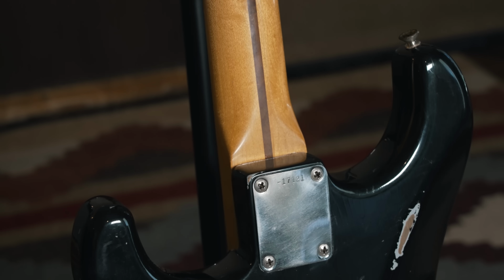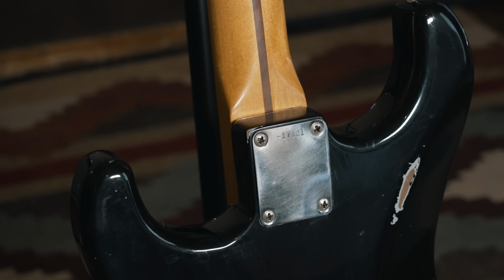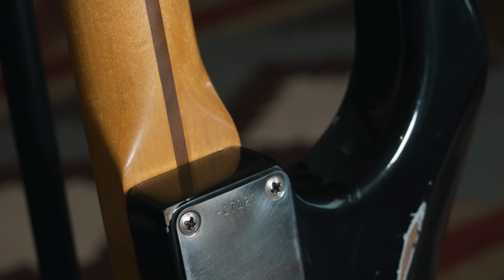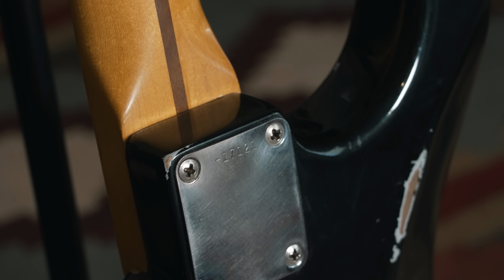And one more unique feature I almost forgot here, which is kind of exclusive to Stratocasters from around this year. It has a dash in front of the serial number, so it's dash 17121. For whatever reason, they had a dash prefix on the serial numbers at this time. And then going into 58, they added a 0 as a prefix. Not sure why, it's just part of the Fender history.